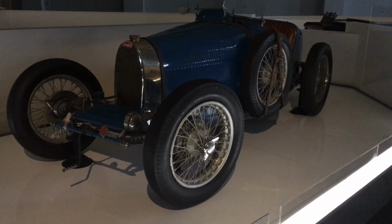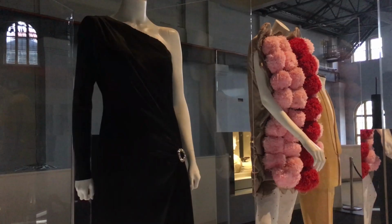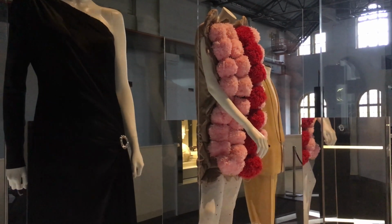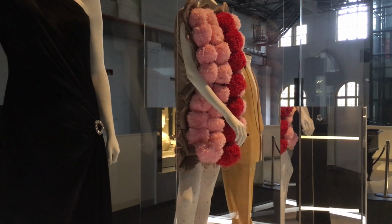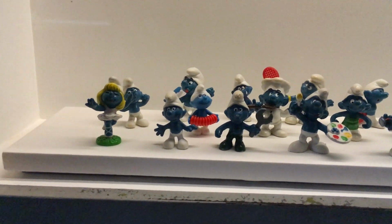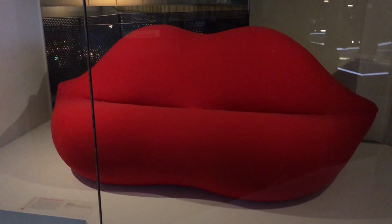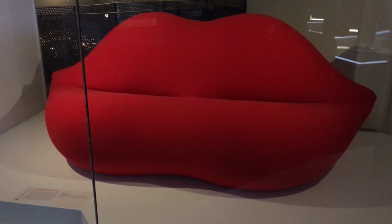A 1923 Grand Prix Bugatti. These outfits were by the designer Yves Saint Laurent and worn by the French actress Catherine Deneuve in the film Place Vendôme in 1998. Smurf collection from the 1950s. This couch is called Monroe's Bright Red Lips. No argument there.